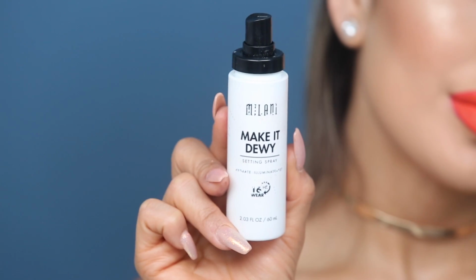The next item is a drugstore item, and this is the Milani Make It Dewy setting spray. This is definitely in my top setting sprays that I'm really loving because it not only sets the makeup, but it helps to illuminate your skin, makes it look hydrated and very dewy, which is what I like. Another thing I like is that when you spray it out, it comes out more like a mist, rather than when you get a water spray and so much comes out and you get water spots.